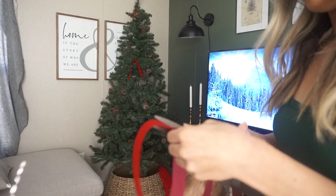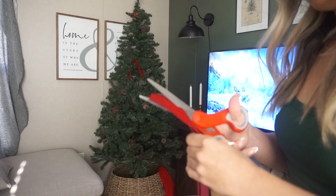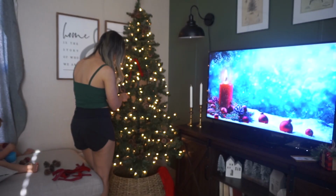Of course, you could save yourself some time and grab a ribbon that is thinner. Unfortunately, I couldn't find any, so I just decided that I could cut it in half at any length that I want and just tie it around each branch and kind of just go randomly throughout the tree.